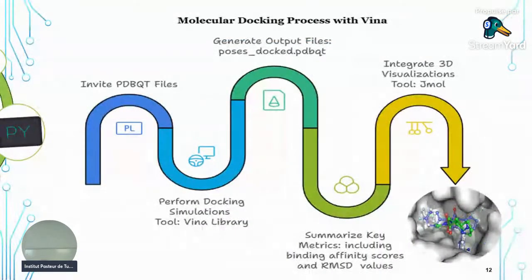By that, we have both protein and ligand prepared in PDBQT file format, and this makes the docking.py script perform the docking simulation using the Vina library to generate as output the pose docking PDBQT file, and also summarize key metrics including the binding affinity score and RMSD values. And after that, we can visualize all the structures generated, from ligand to protein to their interactions, using PyMOL tools.